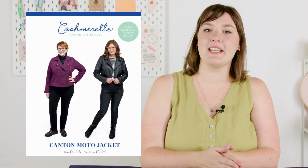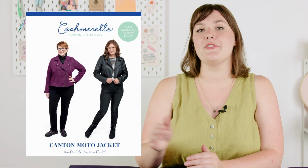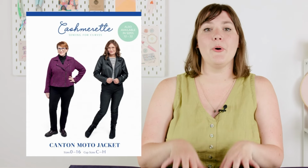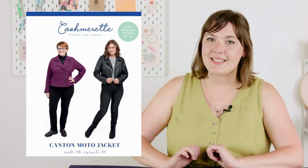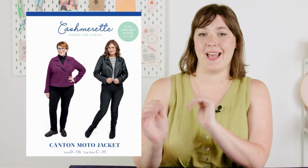So the 0 to 16 package covers hips 35 to 46 inches. The 12 to 32 range covers hips 42 to 62 inches. Both ranges offer separate pattern pieces for 3 bust sizes, so you can really get a great fit across those princess seams. And it also has a standard and full bicep piece as well.